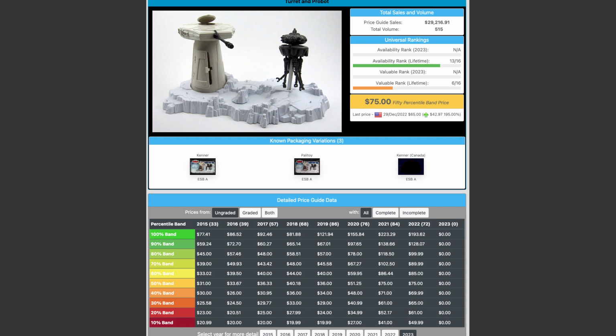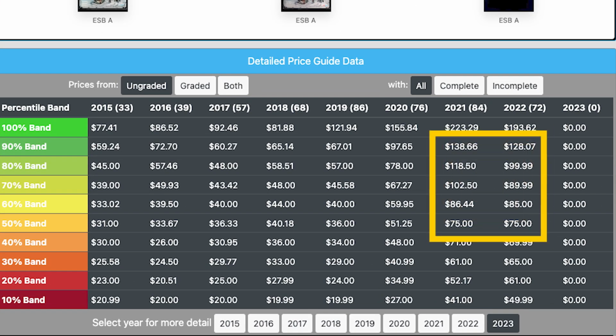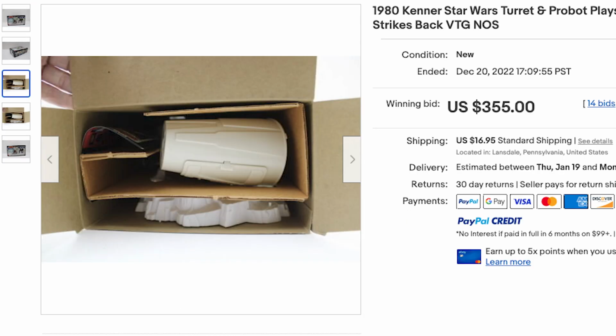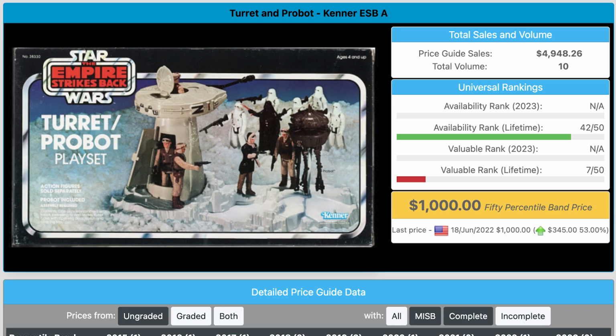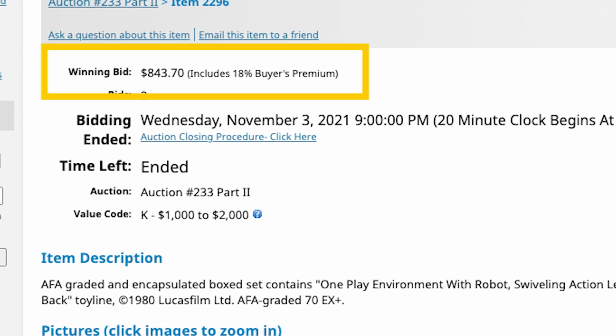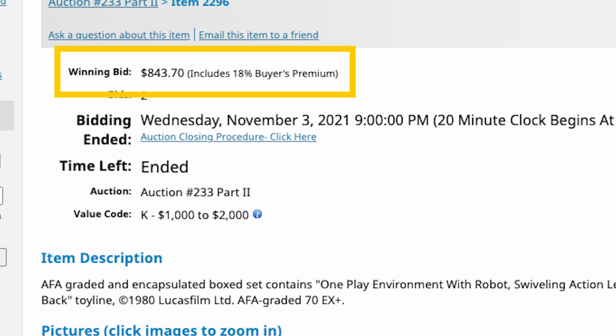So how much are these worth on the secondary market today? You can find loose complete examples in great shape for prices ranging from $85 to $130, and in an open box with complete contents for prices ranging from $200 to $350, with mint and sealed box grails not being sold that often, as there was only one example sold on eBay in 2022 for $1,000. And a graded example was sold in 2021 for $843.70 at a 70 grade.